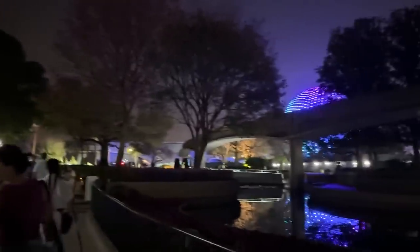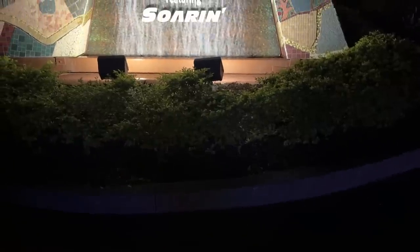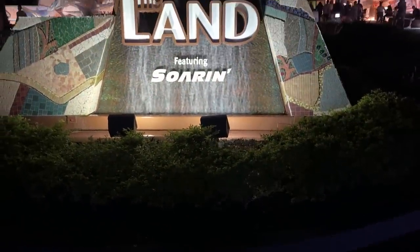Remember, park hopping in Walt Disney World starts at 2 p.m., and as you tap into your last attraction at the park you are currently in, I would book a lightning lane at the park that you are going to. That way, by the time you arrive, you'll already have a lightning lane slotted and be able to go to that attraction and knock that out. We, however, are headed into the Land Pavilion to ride Soarin'.